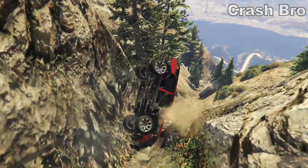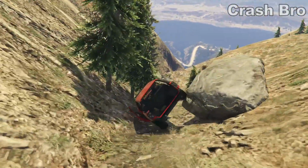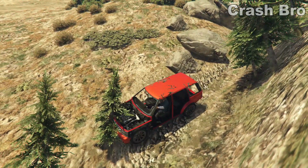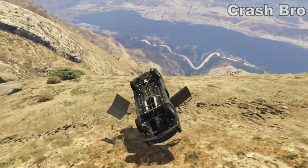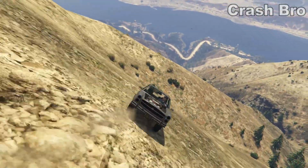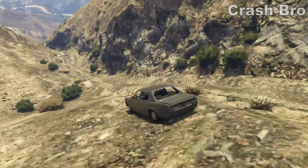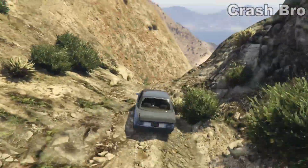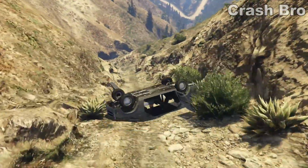This car went very far, yet there are so many stones in the middle. Now let's take a look at this old car and see how far it can reach. I think this car has got the most distance in today's crash test.